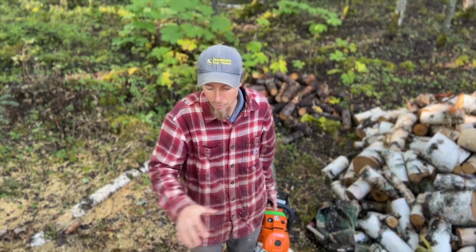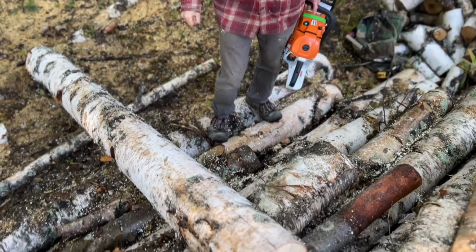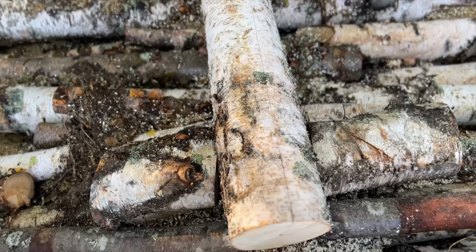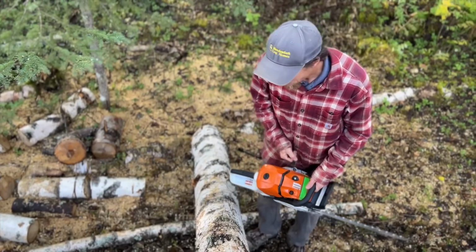So we just came over here to our log pile, our firewood pile of trees that we cut down when we cleared the land. And we just picked a nice birch log. We're going to split it in half right here. We had a chalk line. We're going to cut it in half, and then we're going to put it up against the wall and use it for a post. So here we go.